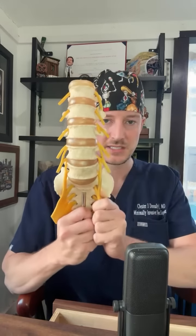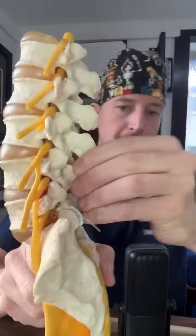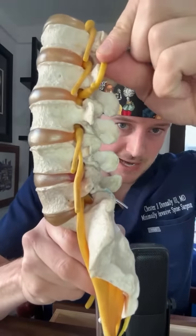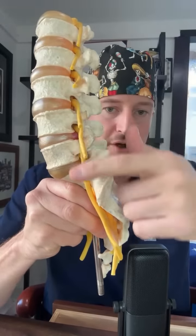So again, this is the lumbar spine. Looking at it from the side, it goes bone, disc, bone, disc. Behind each bone is something called a pedicle. So this column of bone right here is the pedicle. When you get a fusion, that's where the screw goes. It goes through that pedicle. Above it and below it are the nerve roots.